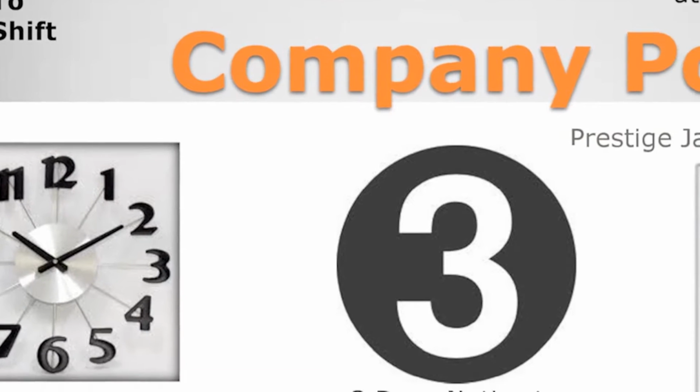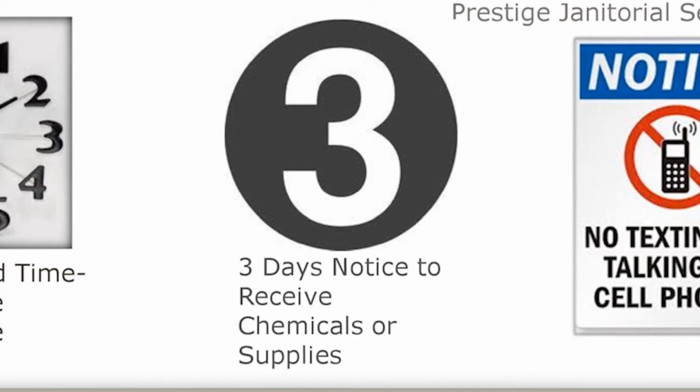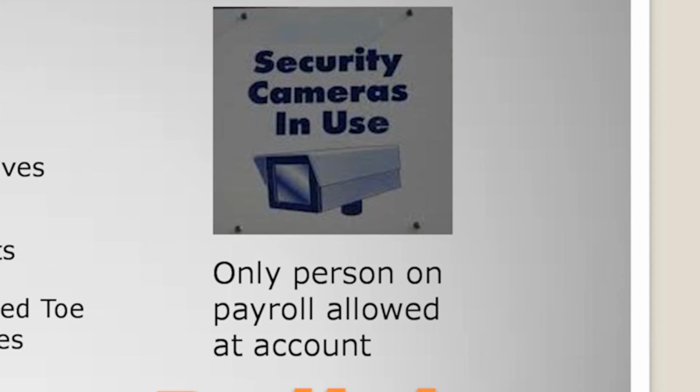Supply policy. If you need chemicals or supplies, you must notify your supervisor 3 days prior. Do not wait until you're completely out to call and request more. Timekeeping policy. You cannot leave an account early or stay past the budgeted time without approval from your supervisor. Employee-only policy. You are the only person allowed at the account. You cannot bring your children, friends, or family into the building or onto the property for any reason. If your ride is waiting, they must leave the property and return at the end of your shift.